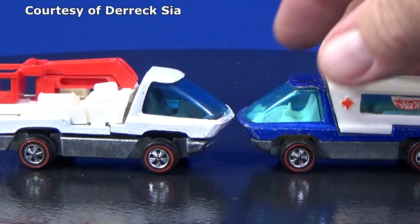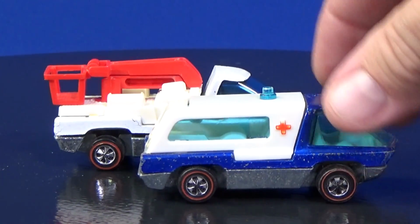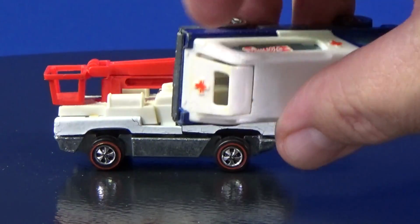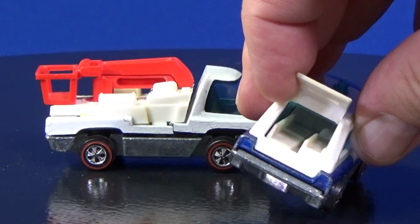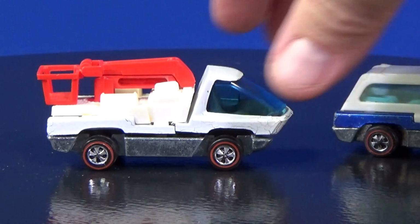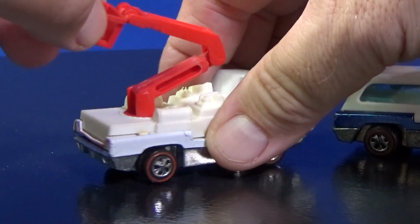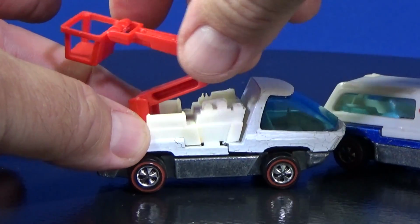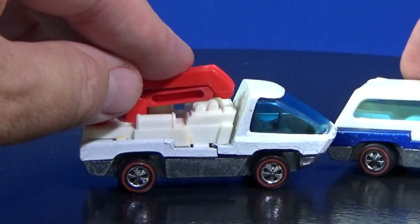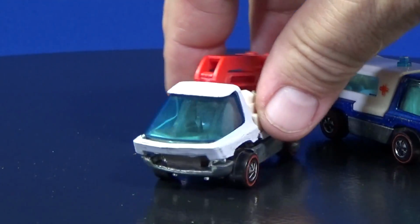Well, some people helped me out with a couple samples. Here are some original Hot Wheels Redlines that suffered the same fate, where they have metal fatigue and the metal just starts to crack and break away. My ambulance is fine. This snorkel, it definitely has a problem. It still works fine as far as the bucket is concerned, but that's plastic. The part that has a problem is the metal part of it.